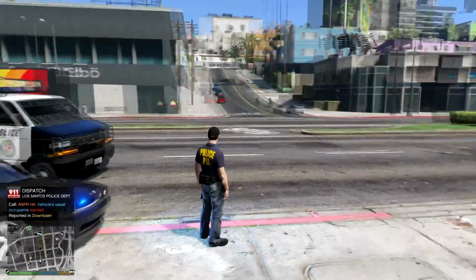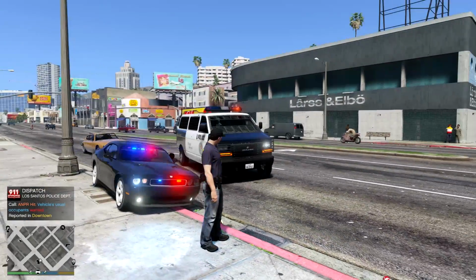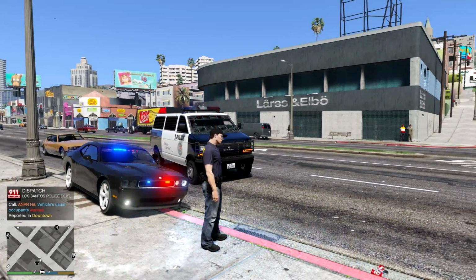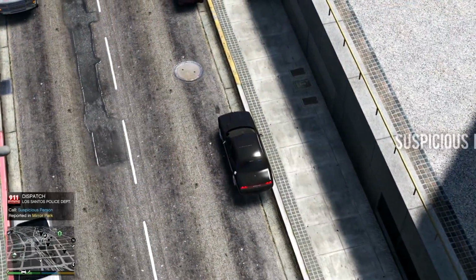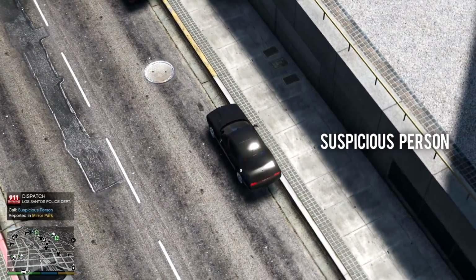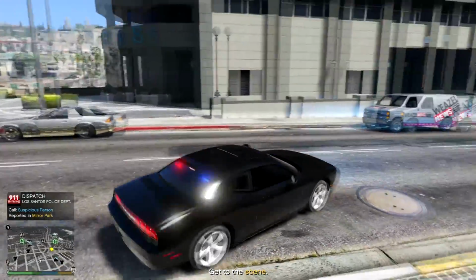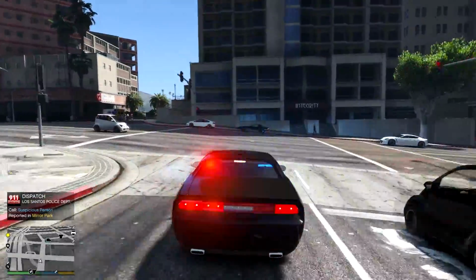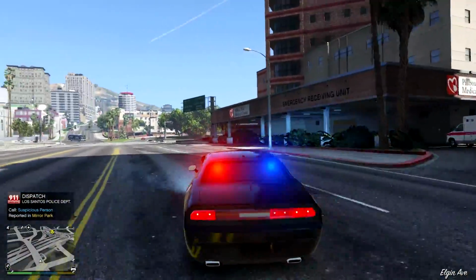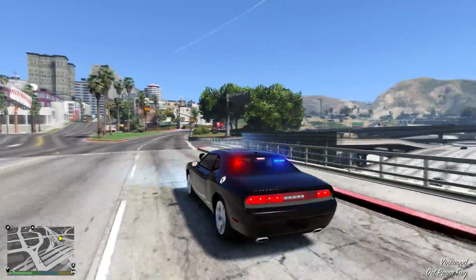The city's going to be code 4. I guess the store is going to be closed for now. And I want to go back on patrol. Citizens report a suspicious person in Mirror Park. Alright guys, we're going to get to a suspicious person. We're going to head code 2 over to a suspicious person, I guess. It looks like they're on the highway.